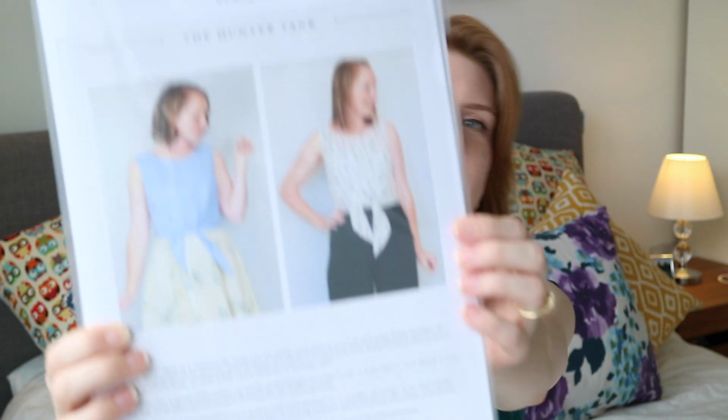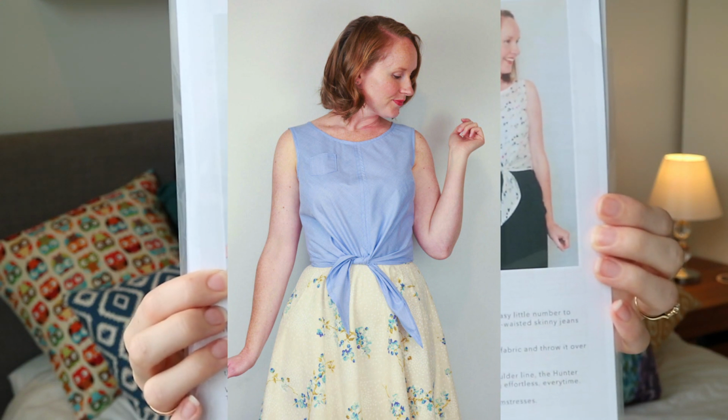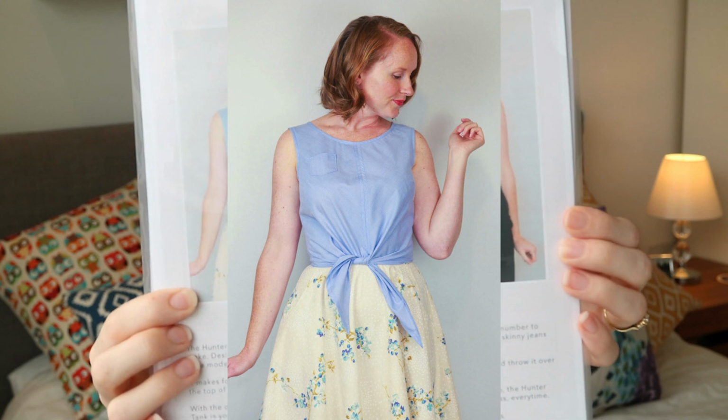So we'll see. I'm not putting this right to the top of the sewing pile, but I will be getting onto this, and yeah, need to start browsing for fabrics. Last but not least is a pattern from Jennifer Lauren, and it's the Hunter Tank. So it looks like this, and it's a really sweet crop top with no sleeves, and it ties at the front to cinch in at the waist.